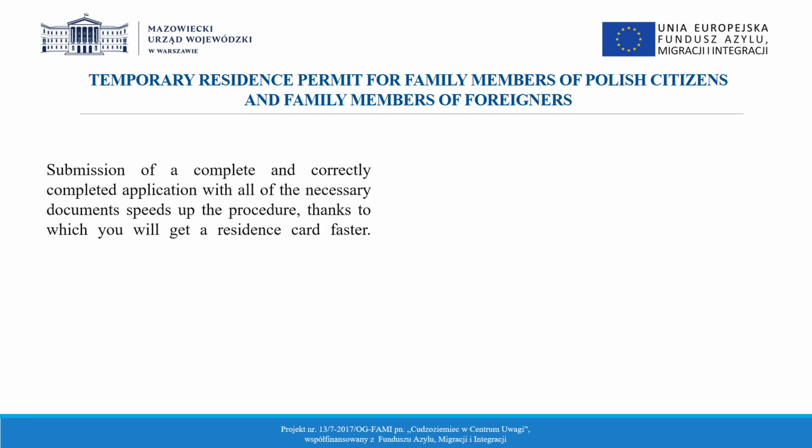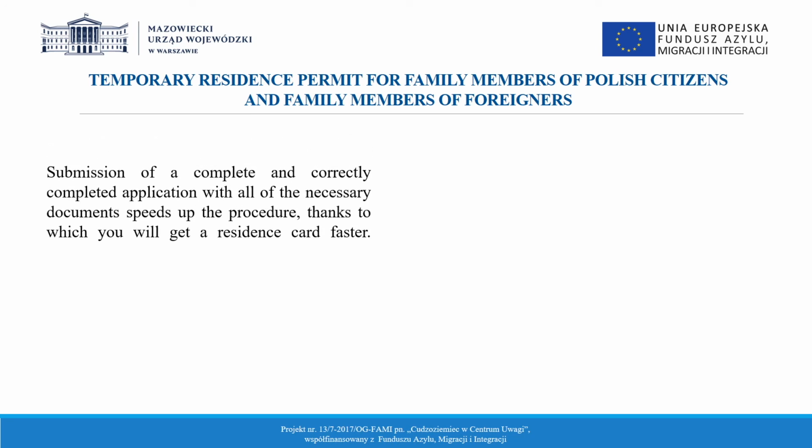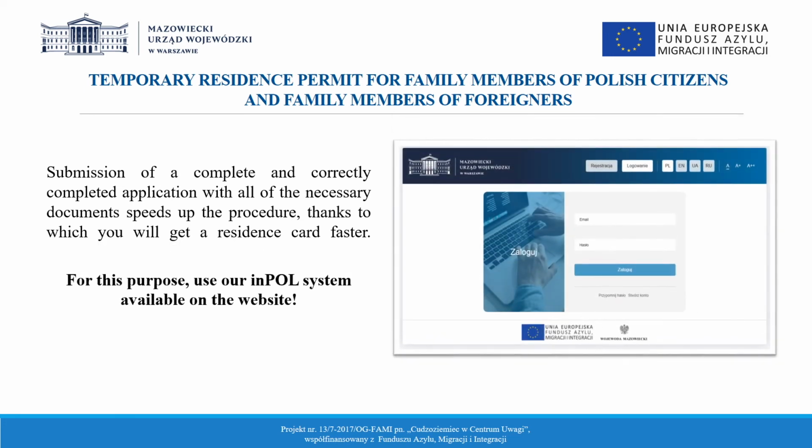Submission of a complete and correctly completed application with all the necessary documents speeds up the procedure, thanks to which you will get a residence card faster. For this purpose, use our InPol system available on the website.